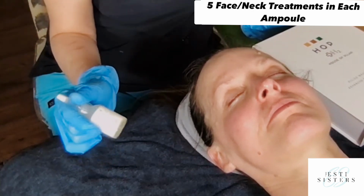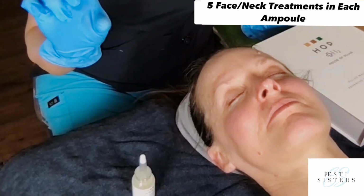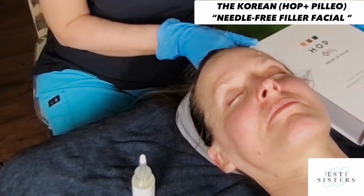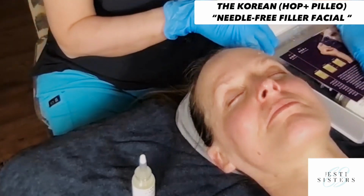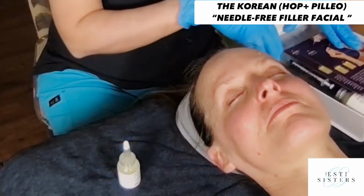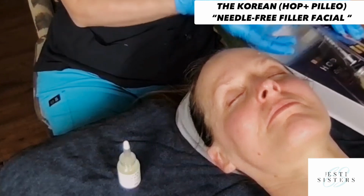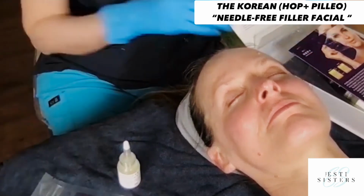The exception is the little growth factor, Pilleo growth factor ampules that you get. If you're going to be using them for microneedling or nano, you do have to keep those in the fridge once open, and they last for up to a week. But again, this is shelf stable, so it's good to go. The actual kit itself is going to last for a few years. So you're good to go if you have some of these hanging around.